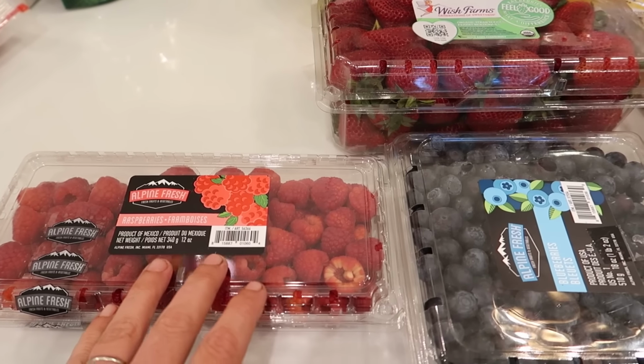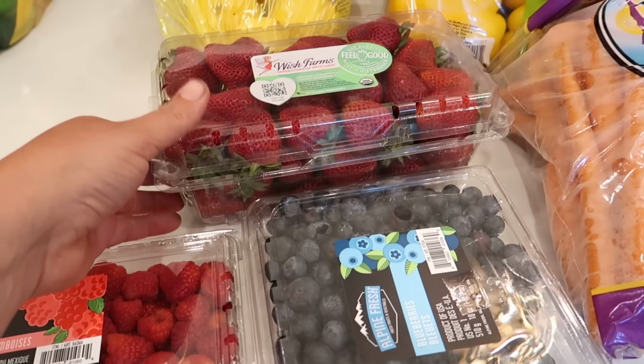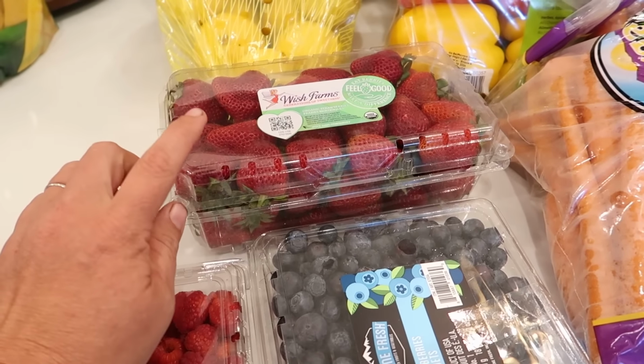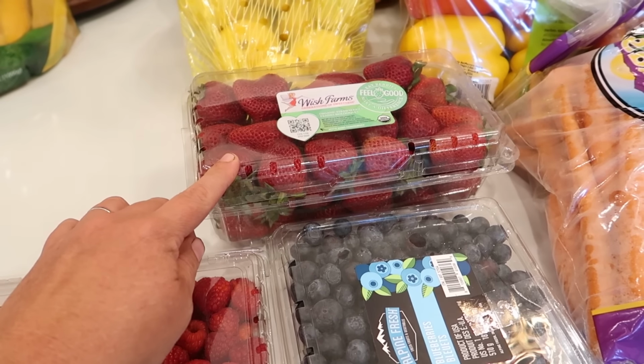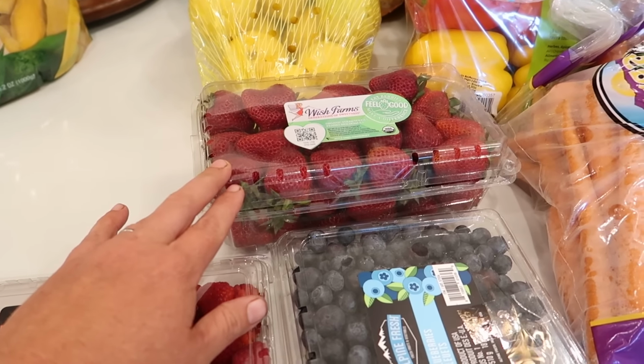Since I already have fruit frozen in the freezer, I didn't feel the need to buy tons of fruit, even though it was decent prices. It's definitely more cost effective to buy it frozen though. Costco though did have great prices on frozen fruit.